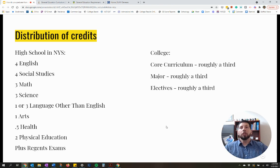Now, the distribution of those credits, they've got to be in certain areas in New York State in order to earn a diploma. They've got to be, all of these right here. It's broken down. You know what you're dealing with here, all right? But in college, it's a little bit different. You're going to be taking most schools' core curriculum, and that'll be about a third. Your major is going to be about another third, and then electives would be about another third.